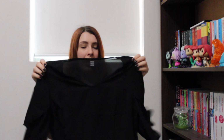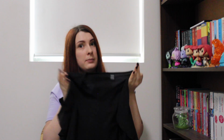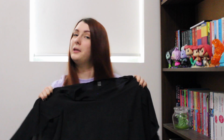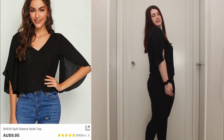I picked this up in a large. I pick up most clothing items I get from Shein in large because they come from China, where people tend to stereotypically be a bit more petite. I'm not 100% sure how I'm going to feel about this one. I think it should fit me okay, but I guess there's only one way to find out, so let's try it on. Well, here you go guys, this is what this one looks like on.